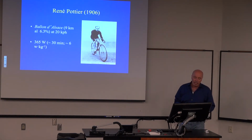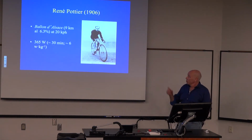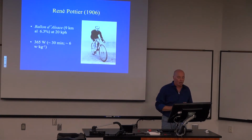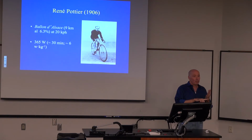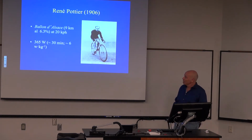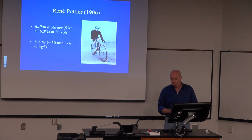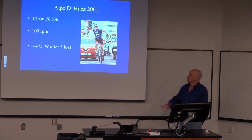But the first mountain stage is 1906. It's 9 kilometers in length, 6.3% grade. It was ridden at roughly 20 kilometers per hour. And to show you that, remember, unpaved roads, 50 kilogram bicycles, and the balloon tires, not the skinny racing tires. And so with a few calculations, this came out to roughly about 365 watts of power output, which is pretty good.